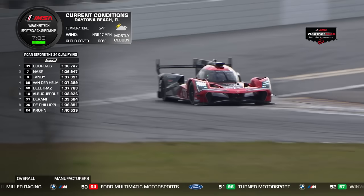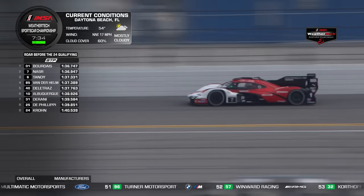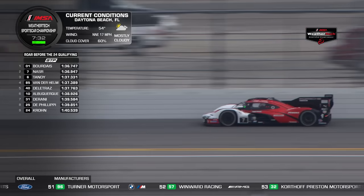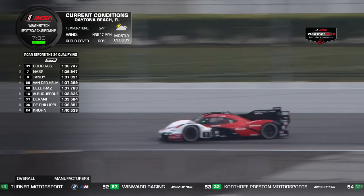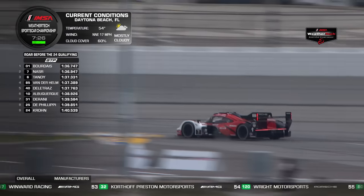Beautiful conditions at the moment. A little bit of cloud, but 54 degrees in the air, 79 Fahrenheit on the track. That's 26 on the track and 12 in the air. Do a very structured build-up.